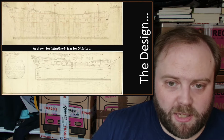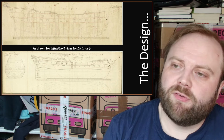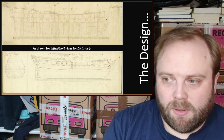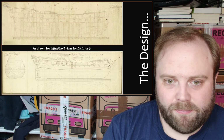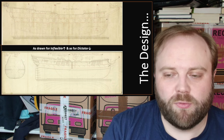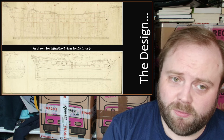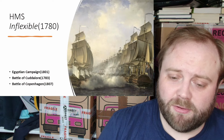Now, the process is that the design is produced by the constructor, the architect. He'll work up the design, and then the design is passed on to a builder. The builder is responsible for the construction of that ship throughout its construction. So they basically take the design and interpret it, and then they will have officers of the yard beneath them who will be responsible for overseeing the individual parts of that construction. So, differences will crop up. In fact, often did crop up. But let's look at their careers, shall we?